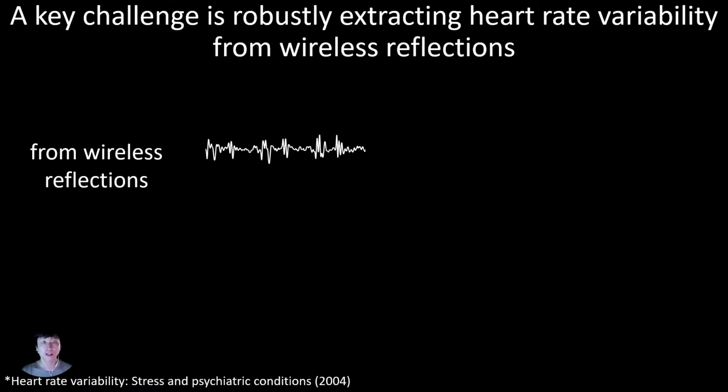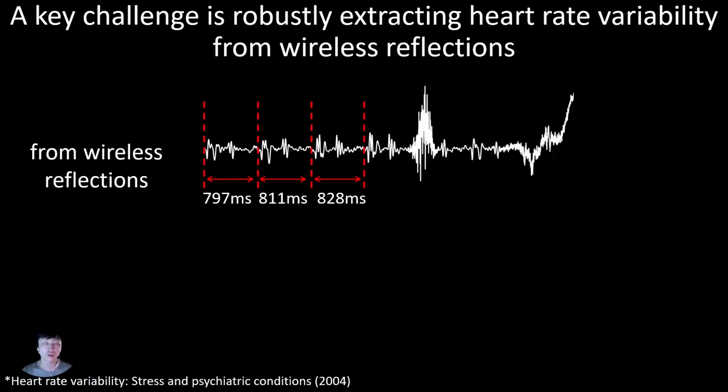Here's a simple example of a filtered signal. And what I want to do is to extract the length of individual heartbeats. Now let me show you the rest of the signal. As you can see, the signal suffers from the different sources of noise and interference. And it becomes very difficult to extract heartbeats or even identify whether the heartbeats are there.